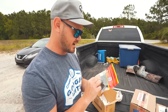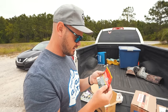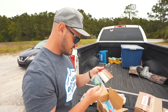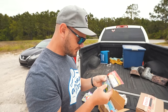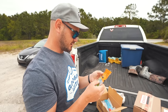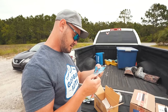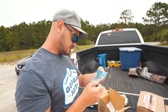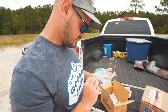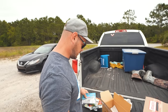I'm very familiar with Big Bite. I didn't think that was a Japanese thing. I don't know why it came in a Japanese box. That's really cool. What is this? Hog Farmer? There's no way. It definitely says made in the USA. And then we've got, what are these, Trey? Razor Shad? You seen these? Very interesting. Also made in the USA.